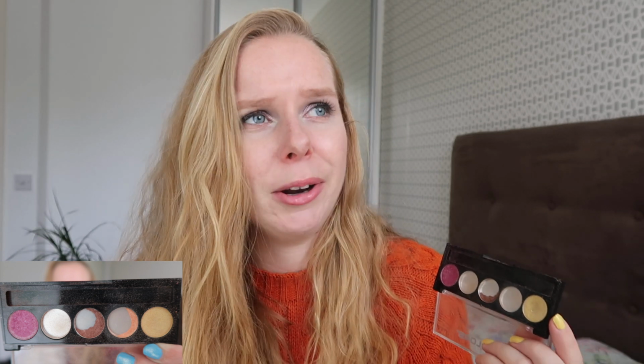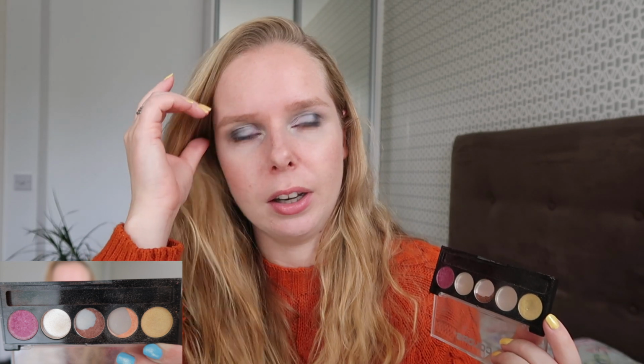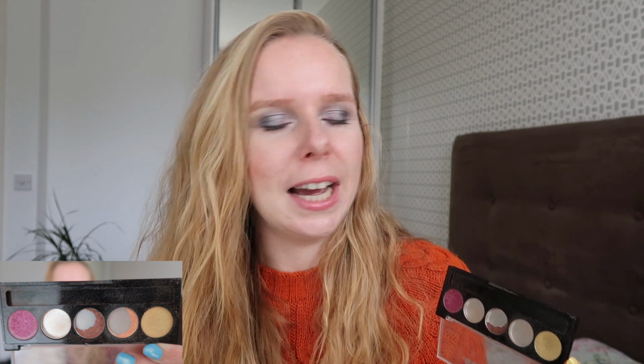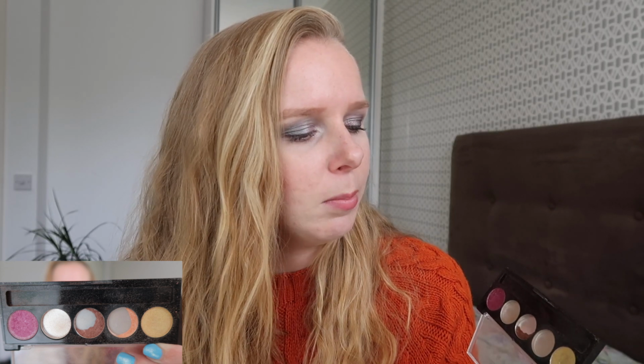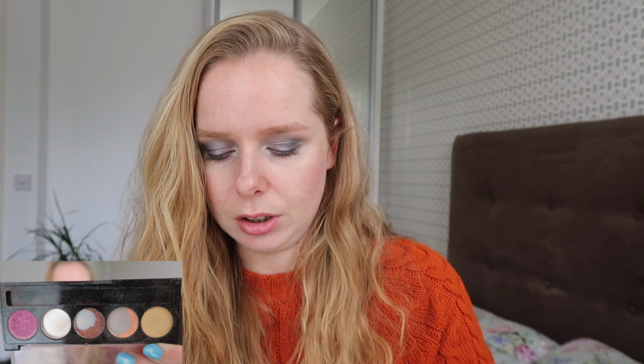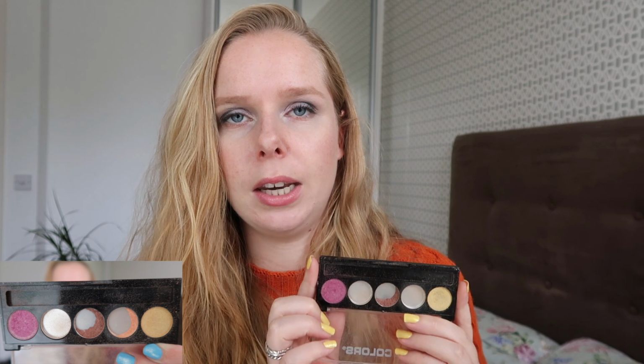I had to take about a week off of putting eye makeup on because my eyelids got really dry for some reason. So I'm kind of slowly trying out different things and seeing if it's any of these eyeshadows. So far it seems to be fine. So I don't know what was going on, but yeah, let's just go through these eyeshadows one by one.